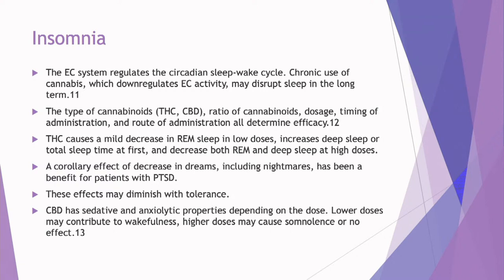As far as CBD, that's really good for anxious sleep. So if you're anxious before you get to sleep and you can't go to sleep because you're worried, that's where CBD comes in. But the dosage matters too. So very low doses of CBD are not going to affect your sleep and may be anxiolytic.